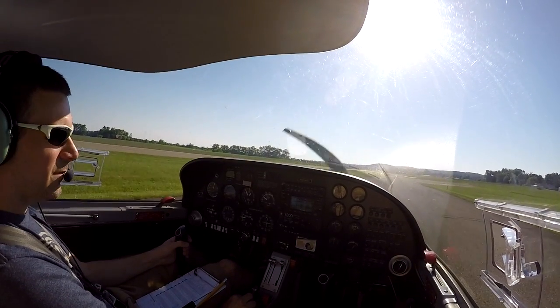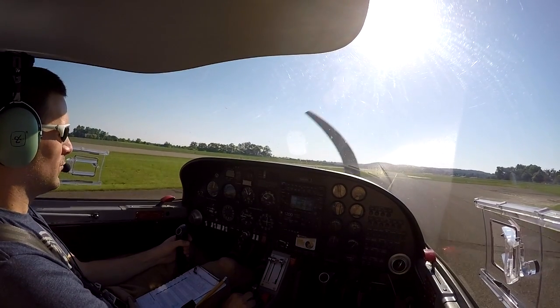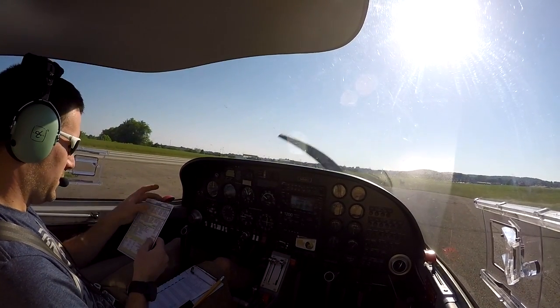Alright, we're good on fuel, still about 3/4 of a tank. We've burned about 6. Alright, we'll hold it off right here. We're gonna do just that quick pre-takeoff.